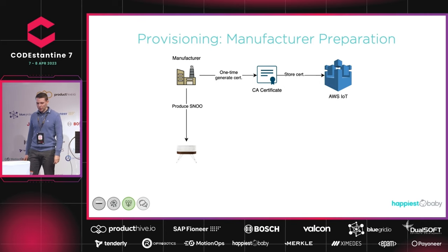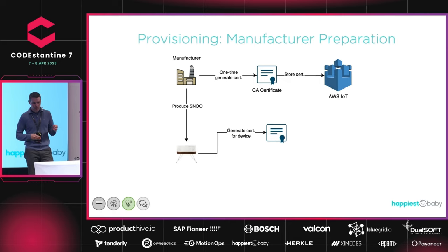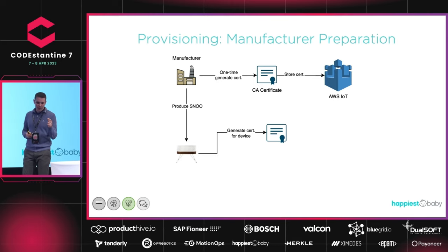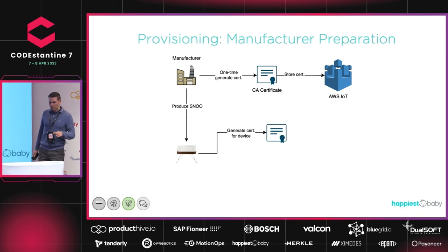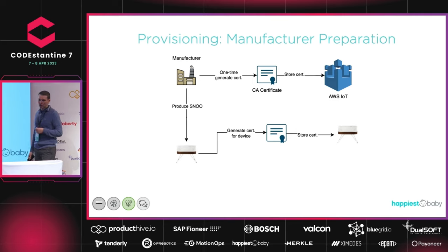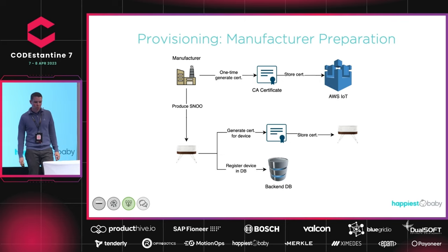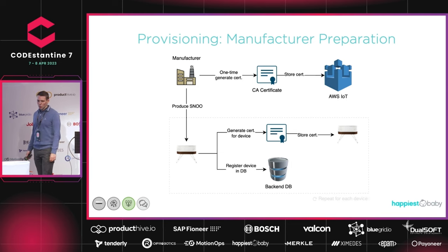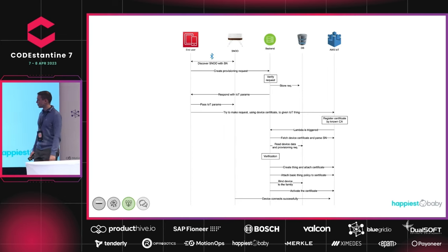Every time the manufacturer produces a SNOO, they will generate a specific certificate for this device. And the thing here is that this certificate has the same signature as the CA certificate, the original certificate that they have made. And this certificate should be stored on the device itself. Later we will see why. After that, they should register each device in our database. So this is what they repeat for each produced device.